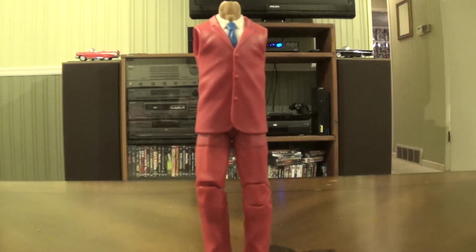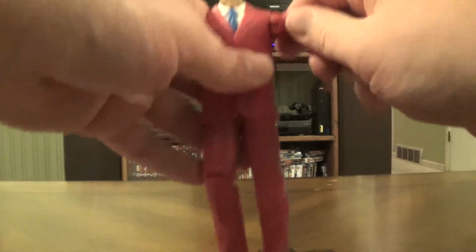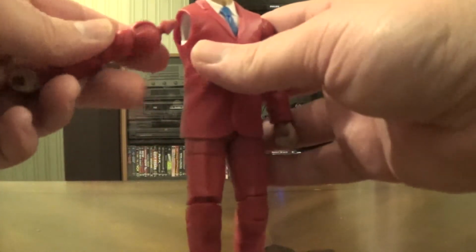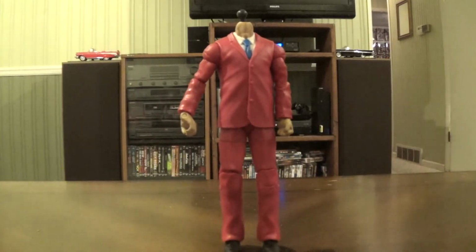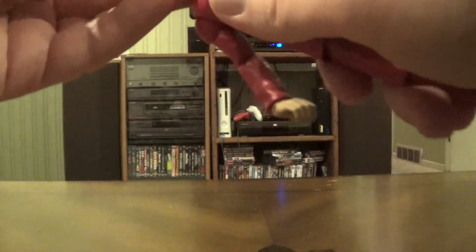Now, time to put the arms on. Right here, we got the left arm. Because obviously, if you put the right arm on, it's not going to look right. Snap it right in place. Next, we put on the right arm. And finally, the moment of truth. As much as we want to see John Laurinaitis headless, I mean, not for real, of course, that's morbid, but just in figure form, we're going to pop the head on.